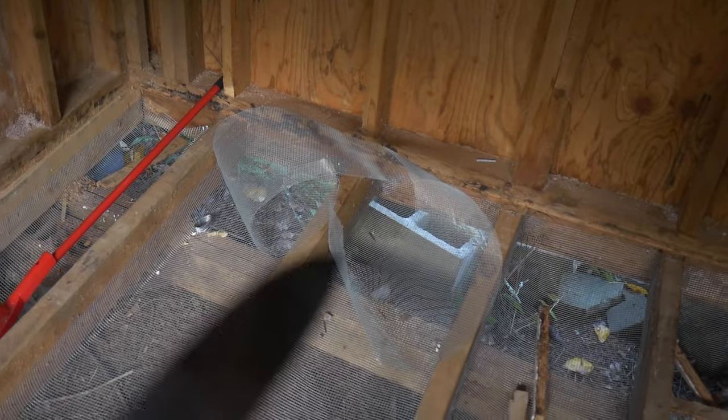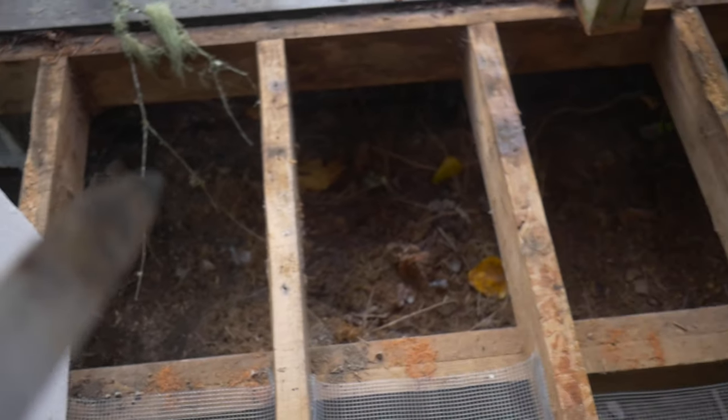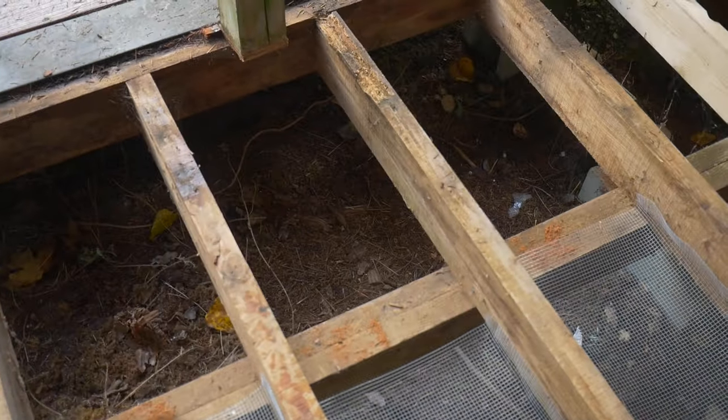This mesh is already cut, ready to go in here. This mesh right there will go in these gaps right here.